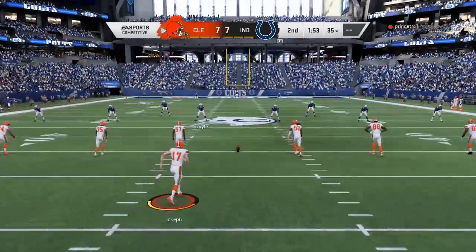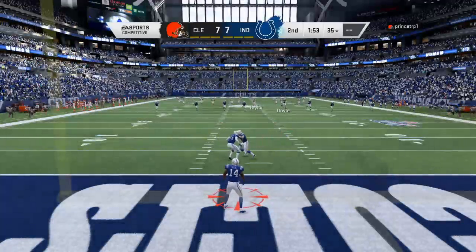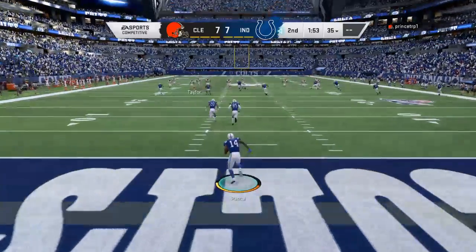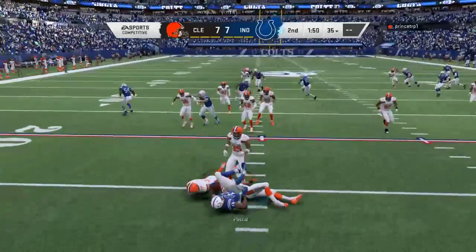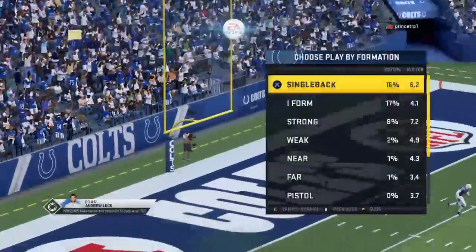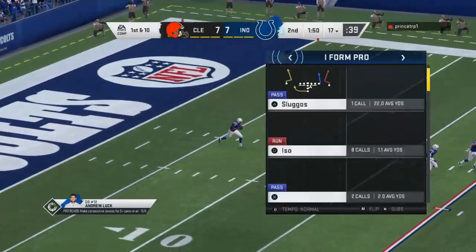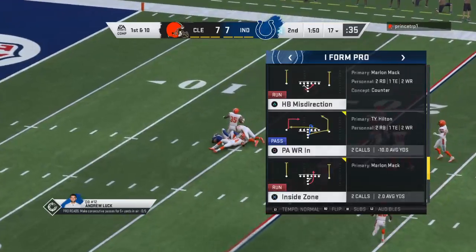So all even at 7 now as they kick it away. This fielded a few yards into the end zone. And he will be brought down here at about the 17-yard line. The Colts take over first and 10 at their own 17-yard line.